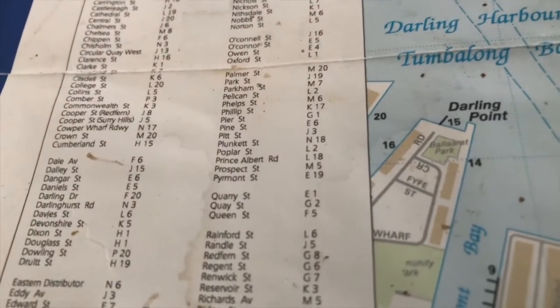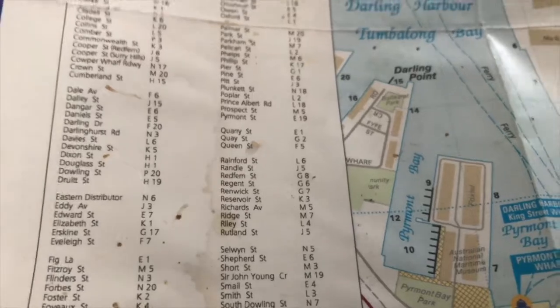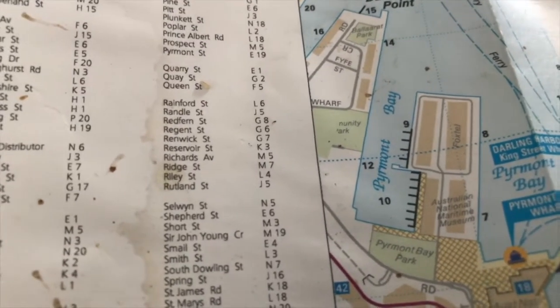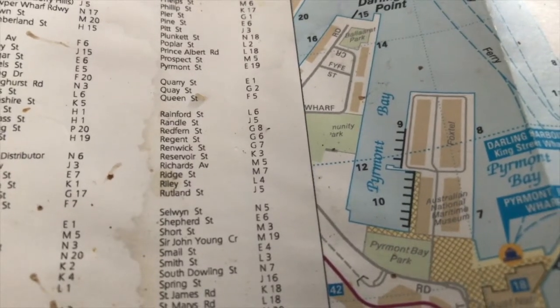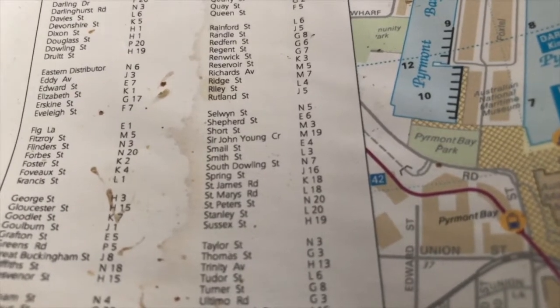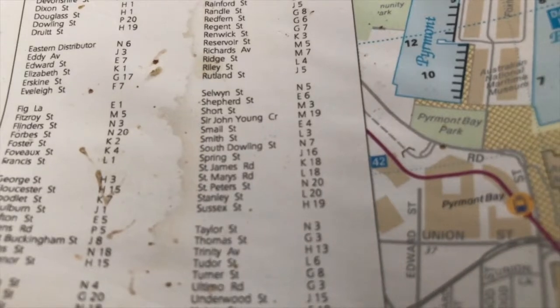Plunkett Street, N18. Poplar Street, L2. Prince Albert Road, L18. Prospect Street, M5. Pyrmont Street, E19. Quarry Street, E1. Quay Street, G2. Queen Street, F5. Rainford Road, L6. Randall Street, J5. Redfern Street, G8. Regent Street, G6. Renwick Street, G7. Reservoir Street, K3. Richards Avenue, M5. Rich Street, M7. Riley Street, L4. Rutland Street, J5. Selwyn Street, N5. Shepherd Road, E6. Short Street, M3. Sir John Young Crescent, M19. Snail Street, E4. Smith Street, L3. South Dowling Street, N7. Spring Street, J16. St.